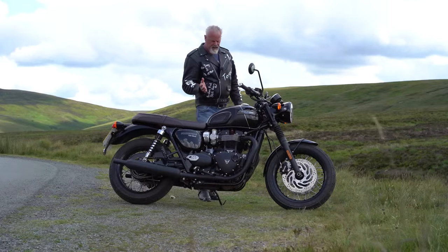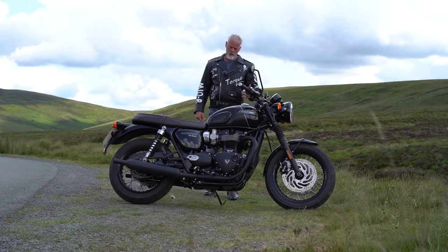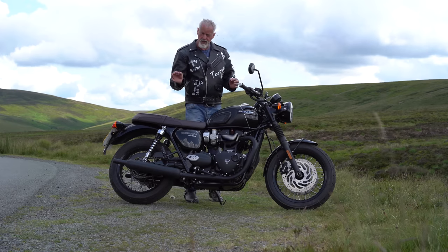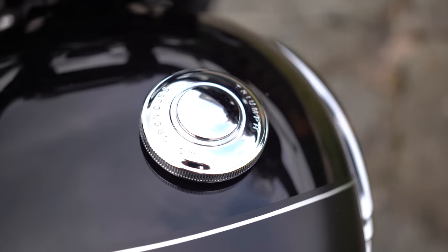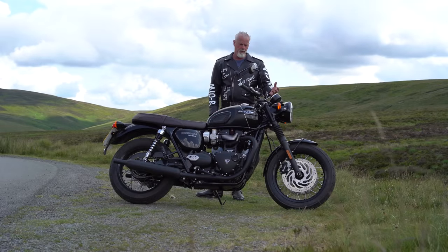It does everything very well. It's got a water-cooled engine, of course, with a radiator at the front, but it looks air-cooled, so that's what I was saying. Going back to the styling is very classic, but underneath it's a very modern motorcycle. A good gear change, very slick, very smooth, very easy. Good stopping power with double disc brakes.